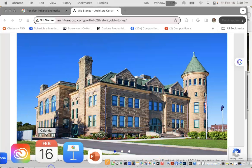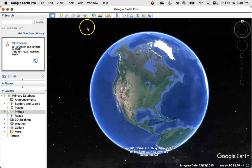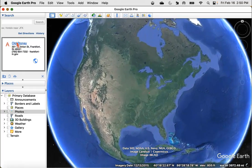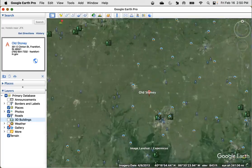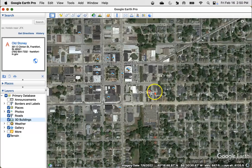So then what we're going to do is go to Google Earth Pro. Now, again, this has to be Google Earth Pro. You can't use that. And we're going to type in Old Stony, Frankfort, Indiana, and click on that. And it's going to take us right down there. Now we want to see 3D buildings, and we want all this stuff turned on over here. So this is it. Here's Old Stony.